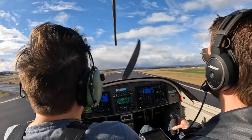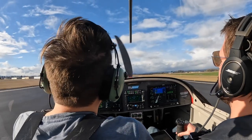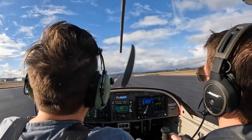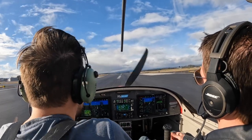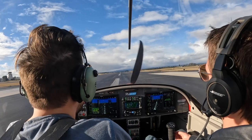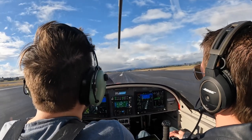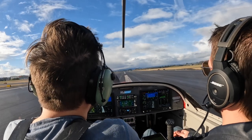60. Now right rudder. Right rudder. You've got to straighten this out. There you go. I really felt that sink at 55. Okay, so cleaning up my flaps. Hold center line. Come on. Yeah. Okay. There we go. All right.